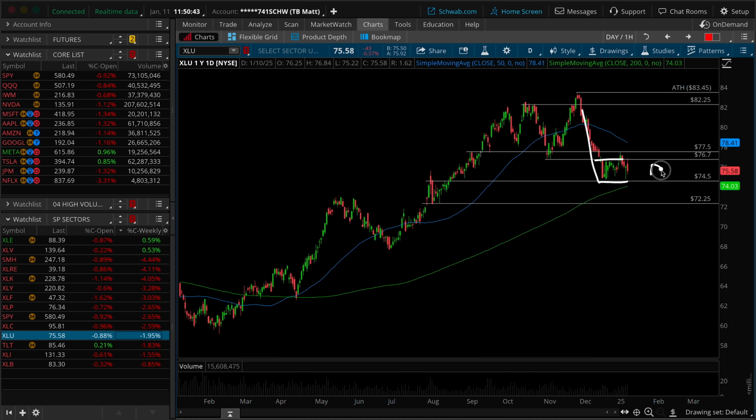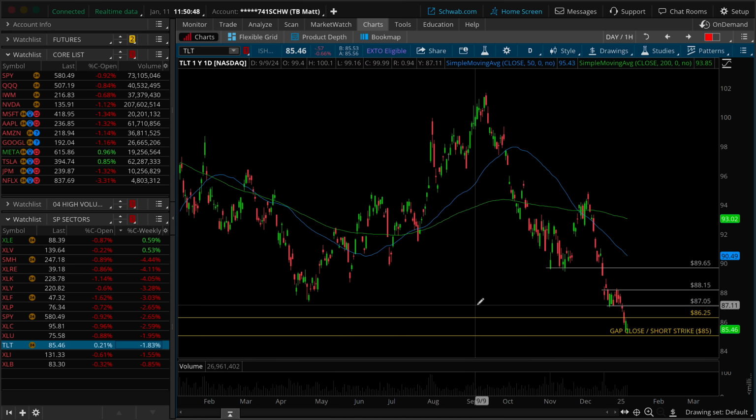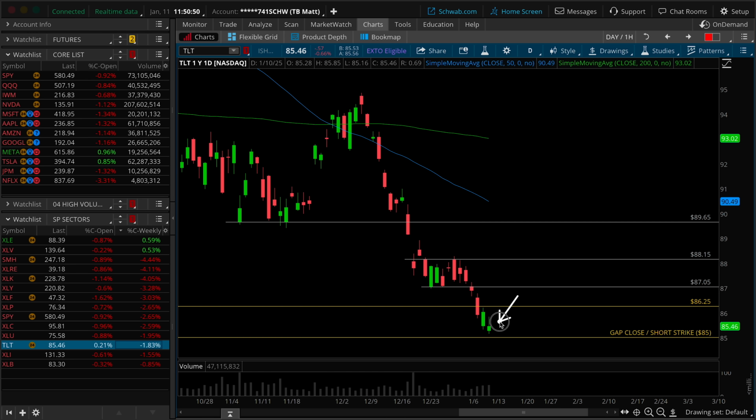It is more bond-like, it is D for defensive. It wouldn't shock me if it started to see a little bit of an uptick here, but it's not going to save the S&P. Speaking of bonds, here is the TLT, and it came very close to closing that gap.